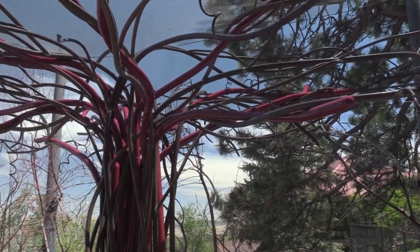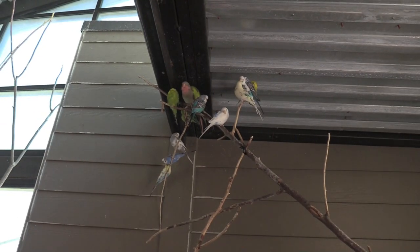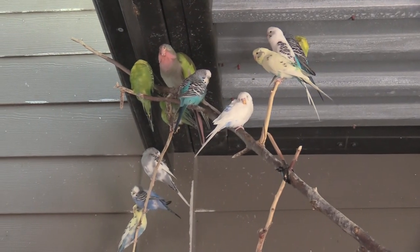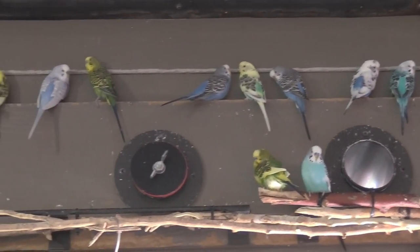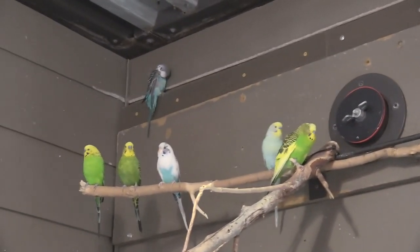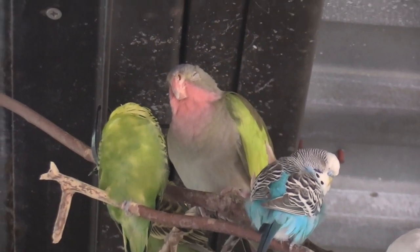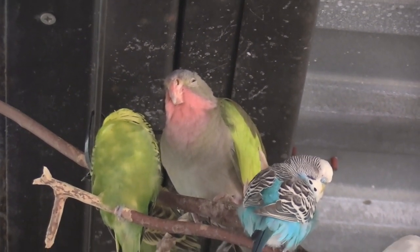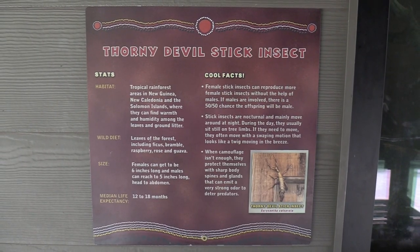So the birds have the option to come outside, but they're all inside. Yeah, all inside. All right, so there's one princess parrot in this whole building, and that's it. One right in the center. Outside, they got a thorny devil stick insect. Here we go. This is it right here.